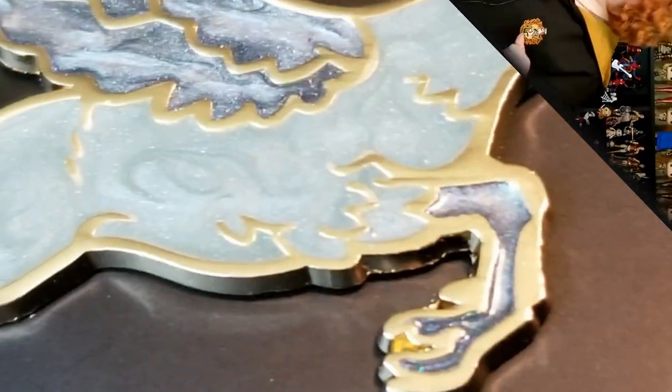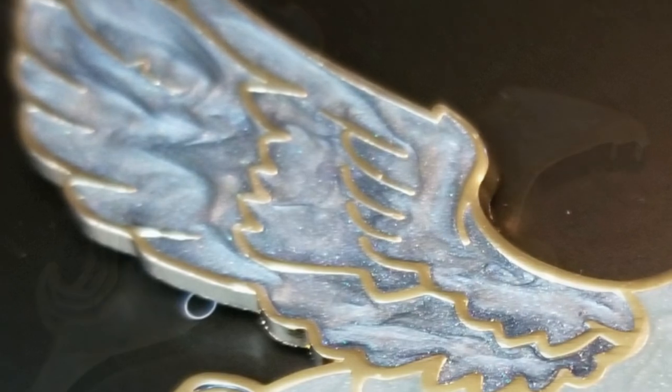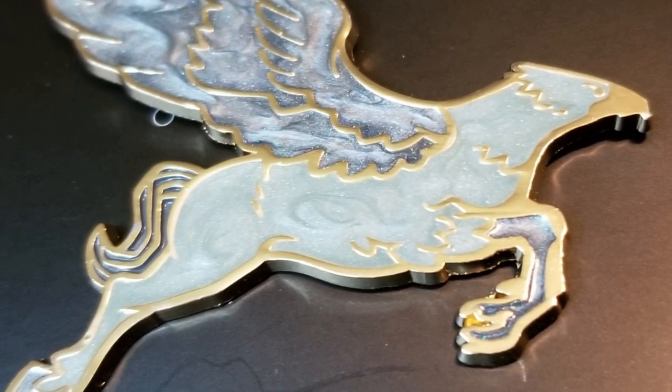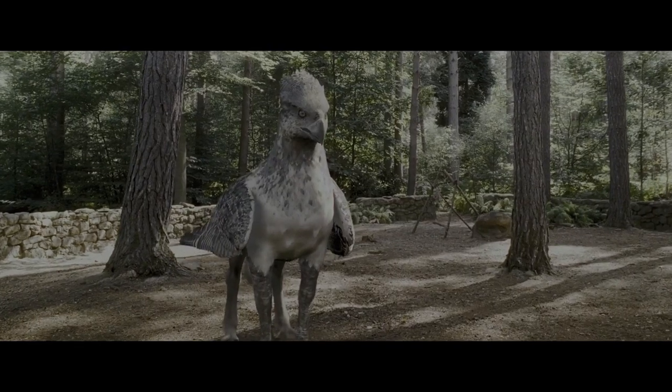Actually, yeah, that is kind of nice. Like you said, that pearl look to it, but then it's almost like a gold trim around the borders. And that's a big pin. It is a very big pin. It'd be a very prominent piece. Nice. Very nice. Just remember your manners around Buckbeak.